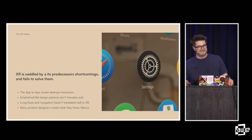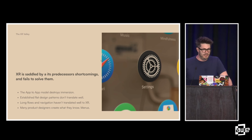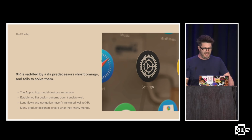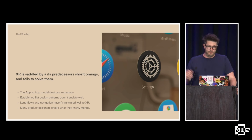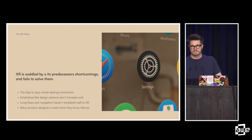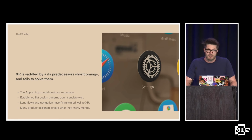Another problem is that XR is saddled by predecessor shortcomings that we can't solve ourselves. The app-to-app model doesn't work anymore. We live in a sea of applications. It just absolutely sucks. And the transition between the flat and the 3D world doesn't work. A lot of my design friends don't know how to design with depth. They've just been going from screen to screen to screen. And I piss off a lot of designers because I call us, myself included, really good menu designers, because that's what we are. We design menus.